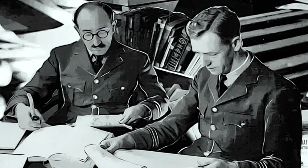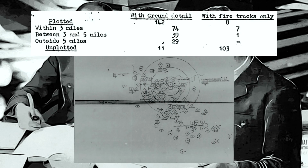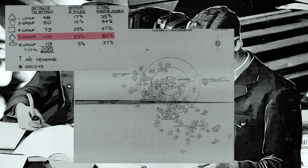RAF analysis of the raid shows that of the 335 aircraft dispatched, 30 turned back due to various reasons, and 294 claimed to attack the primary target. Of this, 47% placed their bombs within 3 miles of the aiming point. 5 Group Lancasters flying in the final wave are able to take advantage of the more accurate later marking and deposit 62% of their ordnance within 3 miles of the aiming point.